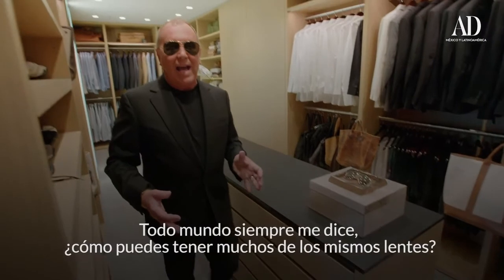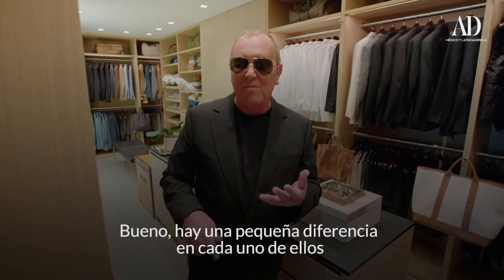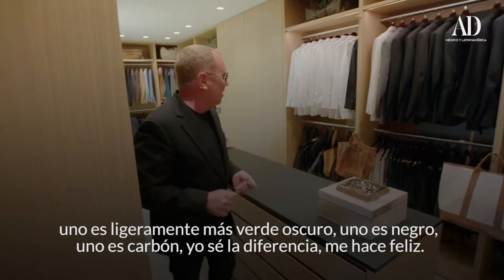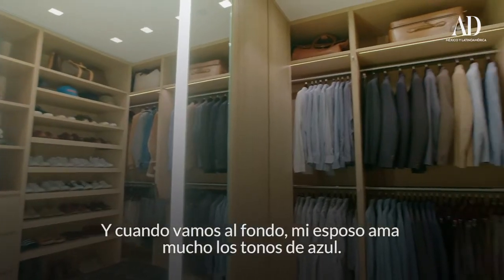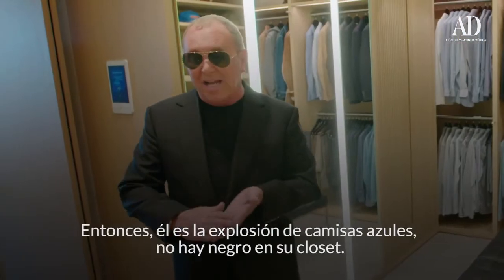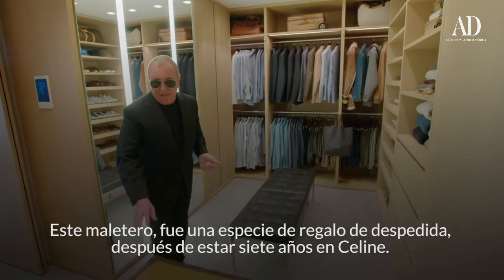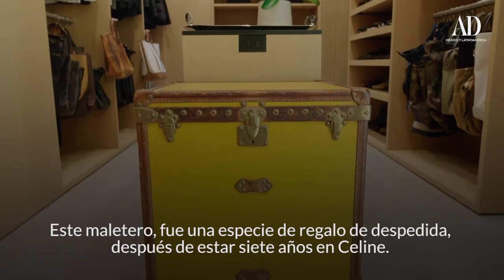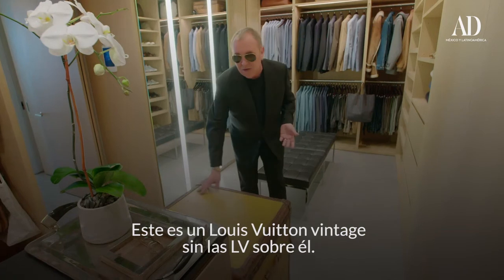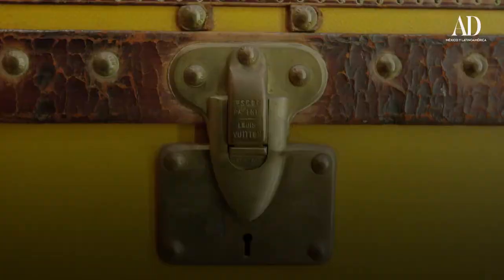Everyone always says to me, how could you have so many of the same glasses? Well, there's a slight difference in all of them. One's slightly dark green, one's black, one's charcoal. I know the difference, makes me happy. And then when we come back here, my husband loves lots of blue. So he's the explosion of blue shirts, no black in his closet. And again, I can't help myself with the storage situation. This trunk was my farewell gift after 7 years at Celine. This is a vintage Louis Vuitton with no LVs on it. It's so old, it's before they actually had the monogram.